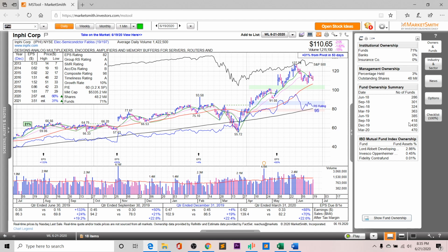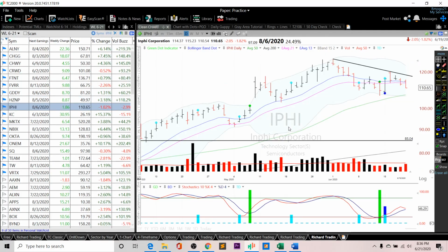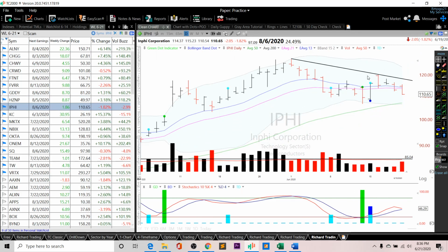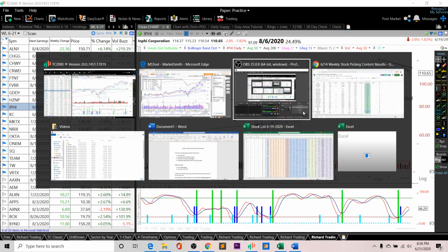Taking a look at the fund ownership, you can see it's increasing nicely, and you've got 3 high-quality funds investing in this company. Taking a look at the RS line, you can see it is decreasing, and the overall rating is a 95. Looking at the entry setup that I would use, it would be a break of this downward trend line right here, or potentially a green dot or other bounce entry, especially off the 50-day moving average. So that is my plan with IFI.